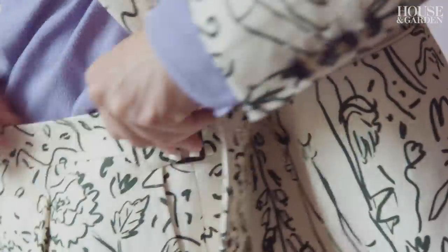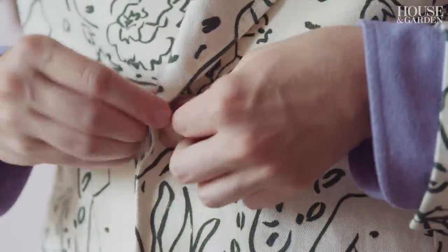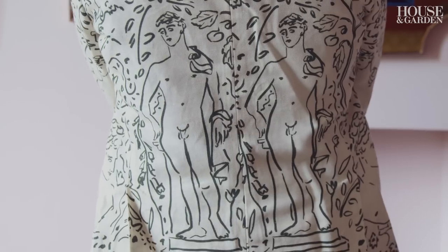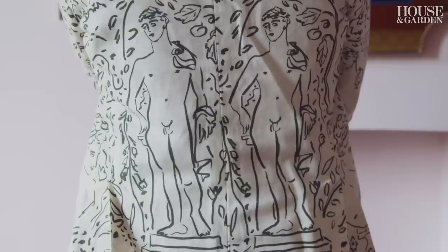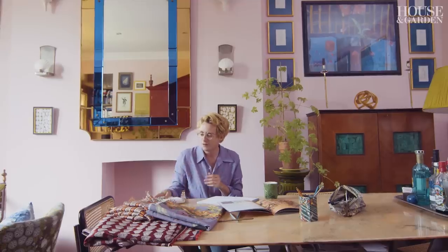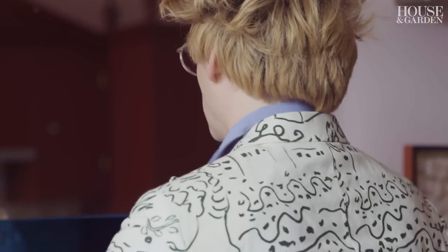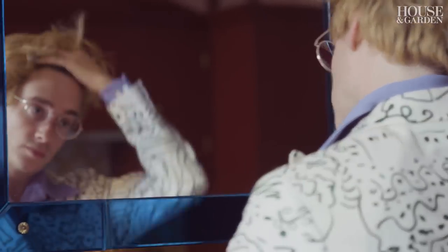I got married in May this year, and it just came to me when I was thinking about what I was going to wear for my wedding. Wait, I should wear one of my new fabrics. So I went for Rousham and made an entire suit in this fabric, and it was great. I loved it.